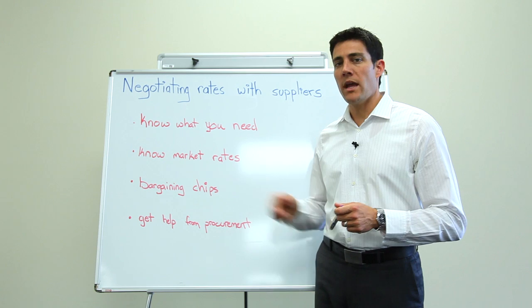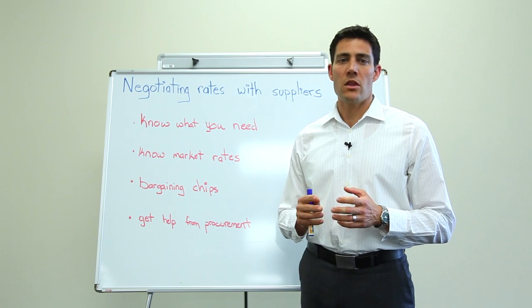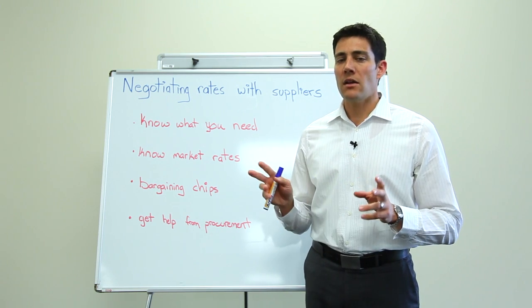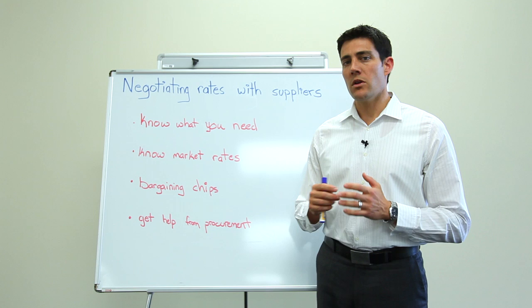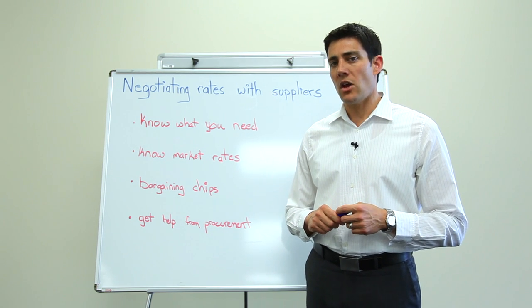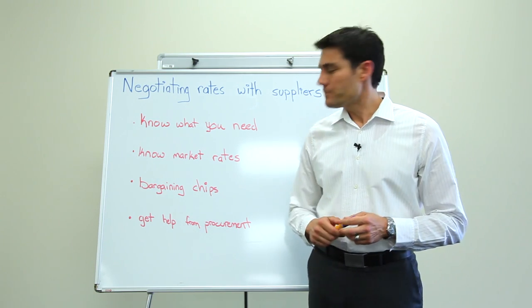Next, know the market rates. You can talk to some recruiters, maybe in some of your networking sessions with other project managers, discuss outside of work some of the rates that they're getting from suppliers. Really, it's important to know what your market rates are so that when you enter into that negotiation with the supplier, you have a good, firm foundation on which to start.